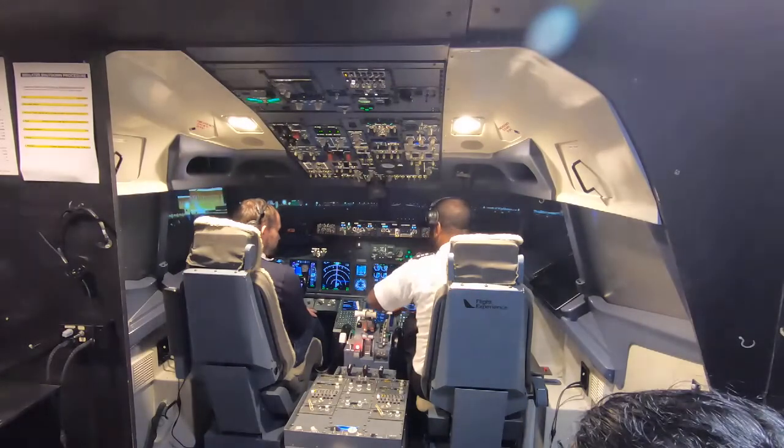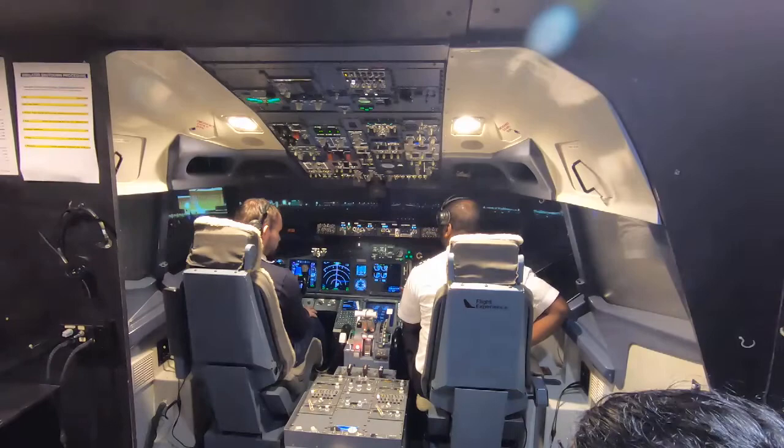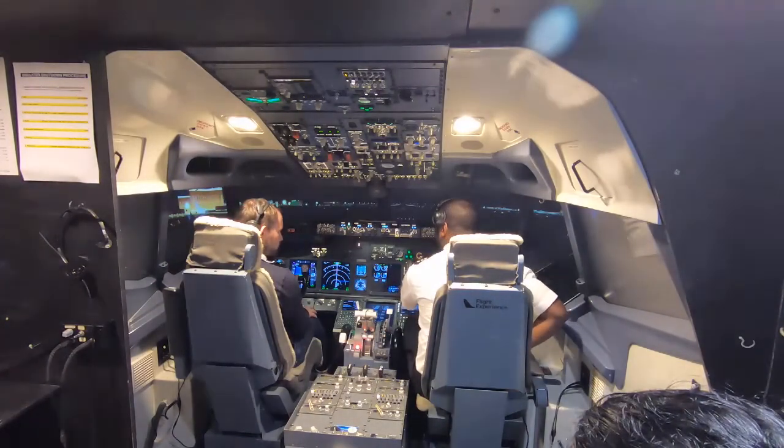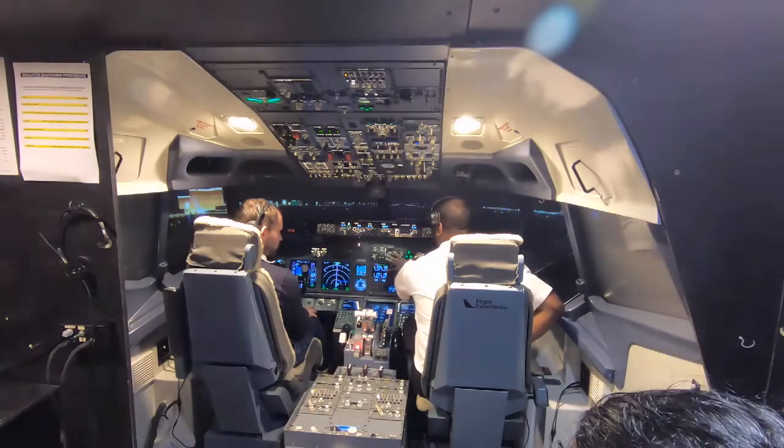All right, coming up here, that's the landing gear. So the landing gear, once we take off, I'll say positive rate, gear up, and all you have to do is just pull and just gently put it all the way up. Okay. And coming here, that's our auto brakes.